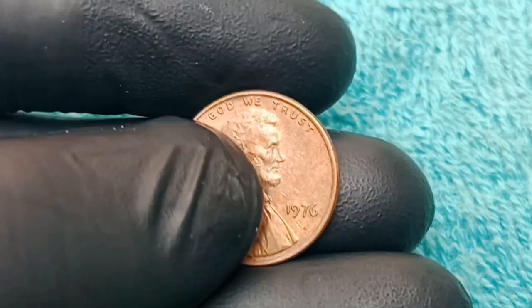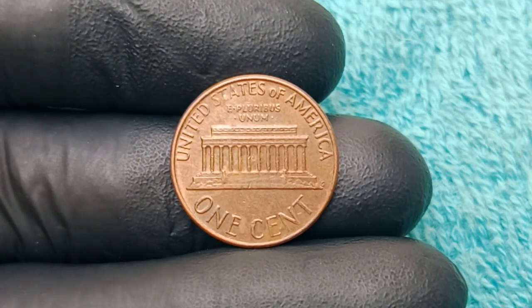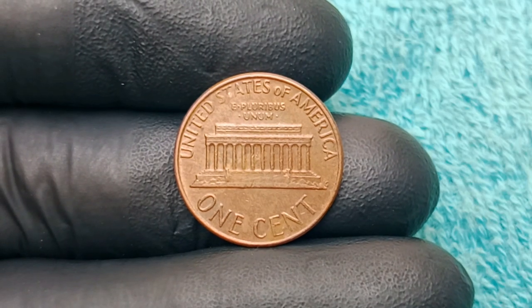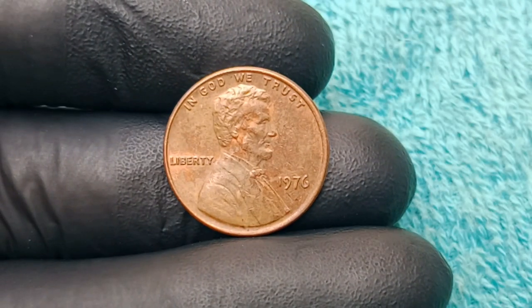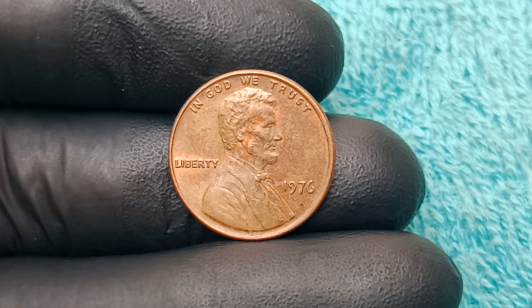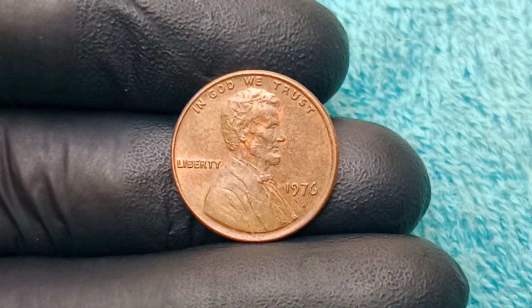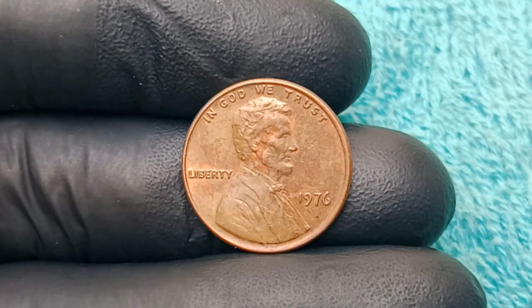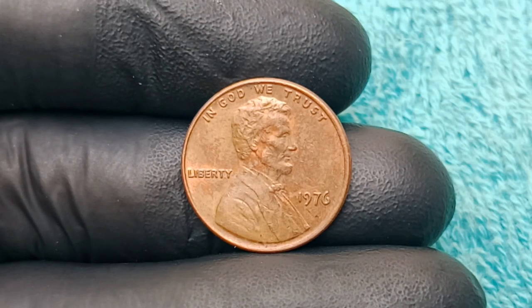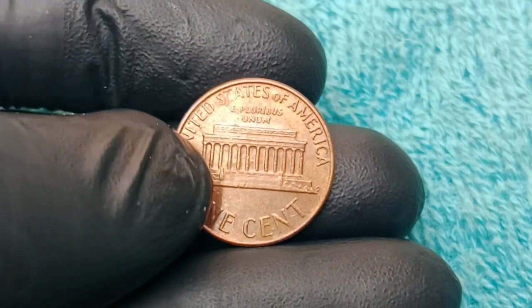And one type of error that collectors eagerly search for in this series is the one known as the double die, a fascinating misstep that occurs when a coin die is struck multiple times in quick succession before it is perfectly aligned, causing certain elements of the coin's design to appear visibly doubled. This particular anomaly typically fascinates collectors due to its rarity. After all, a double die error on a 1976 1-cent coin means that the images and inscriptions are presented with a beautiful and unmistakable shadowing effect, making these coins instantly recognizable and desirable.